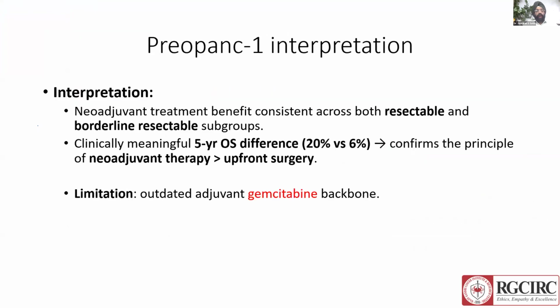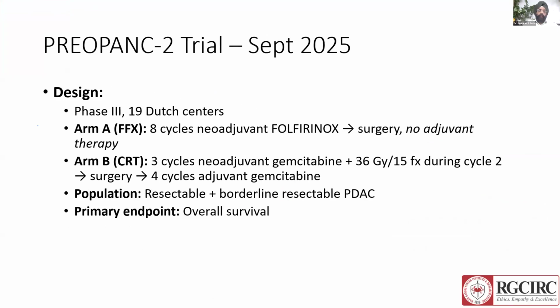And there was a clinically meaningful 5-year overall survival difference in the patients receiving neoadjuvant therapy vis-a-vis surgery followed by chemotherapy. But the limitation of this trial was that by the time this trial came about and was established, the chemotherapy standard arm had moved on from gemcitabine to FOLFIRINOX. So to account for this change, they initiated the pre-op PANC-2 trial. Again, it was a phase 3 multicentric trial comparing 8 cycles of neoadjuvant FOLFIRINOX followed by surgery, against the standard arm of the pre-op PANC-1 trial, that was neoadjuvant gemcitabine followed by addition of hypofractionated radiotherapy and surgery, and then adjuvant gemcitabine.